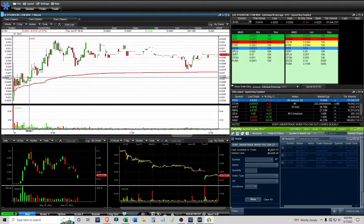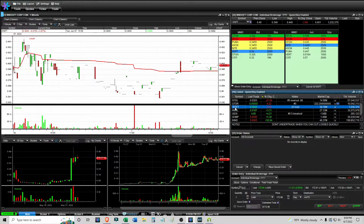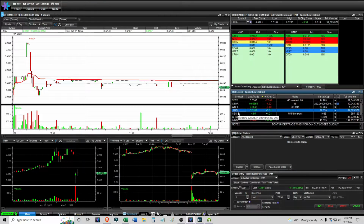I don't mind cutting half of my position here because this thing could have very well been a lower high off of here and then downtrended. And as for the other ones, there wasn't really anything that I was interested in. Just nothing really too ideal.